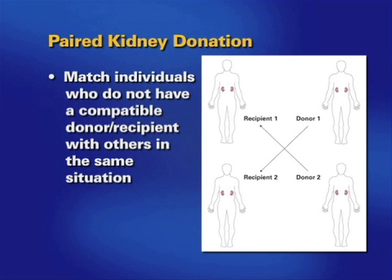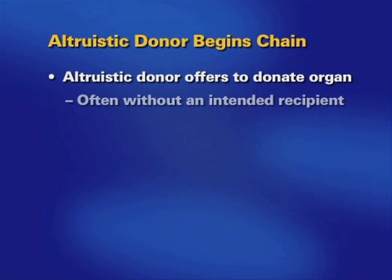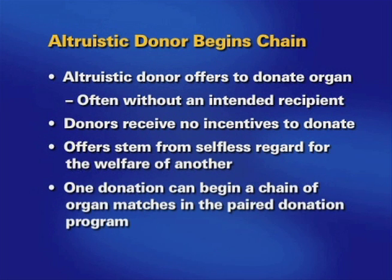Altruistic donors come forward with an offer to donate an organ, often without an intended recipient. Altruistic donors receive no financial or other incentives to donate. Their offers stem from a selfless regard for the welfare of another. One donation can begin a chain of organ matches in the paired donation program that may allow for many transplants to occur.